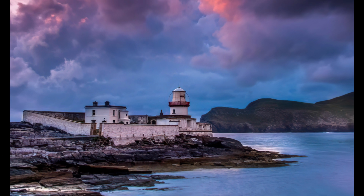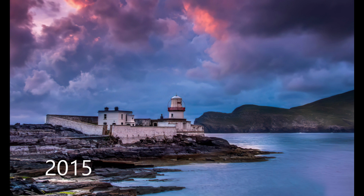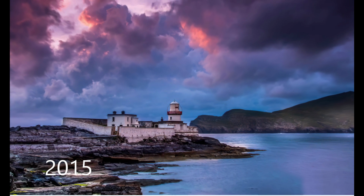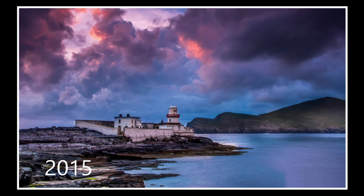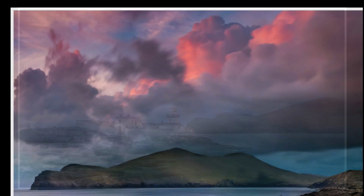In 2015, I got a wonderful sunset right from this very spot. And then I rushed back to the front of the lighthouse like a man possessed, praying that the light wouldn't fade as I sought out a different composition. This is possibly the most magical sky I've ever had the pleasure of photographing.